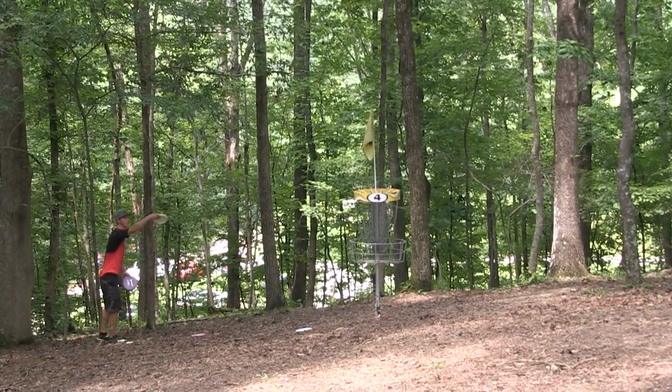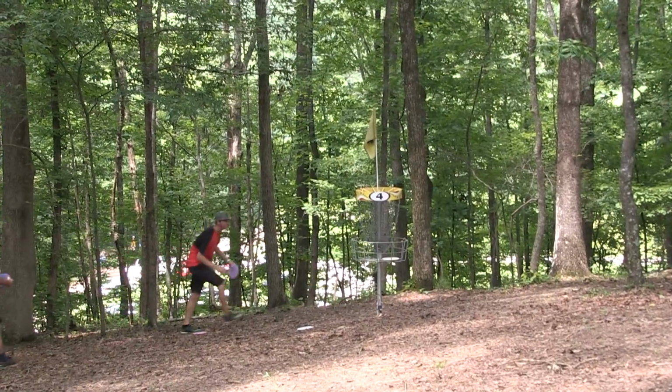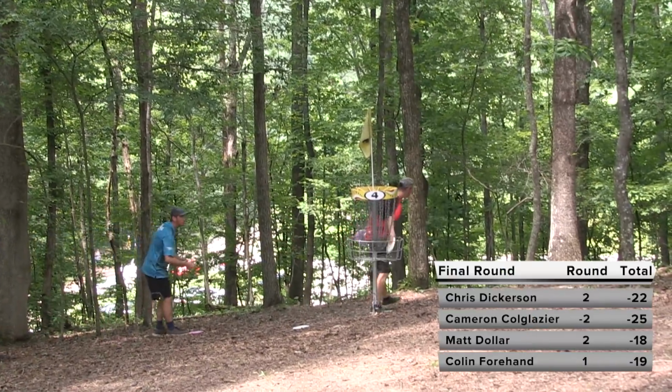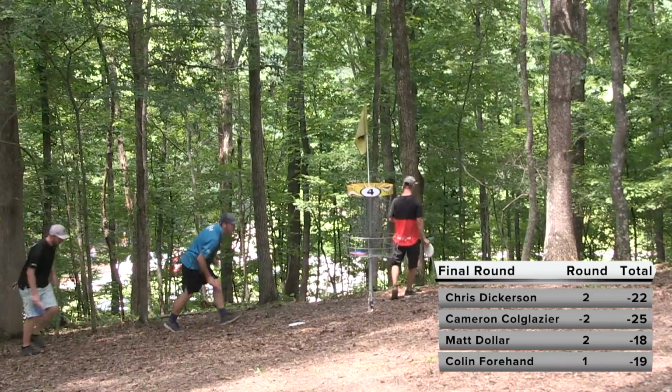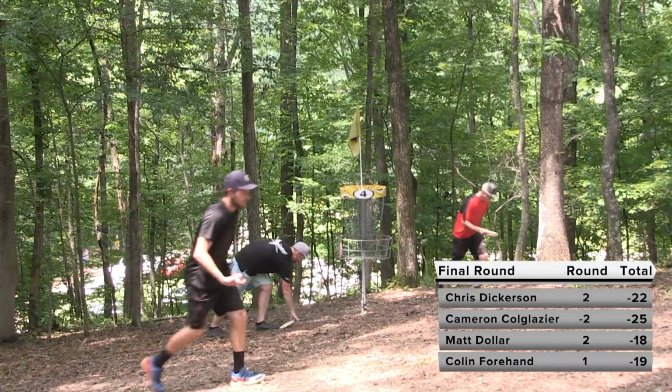This Cam's 2 look? Yeah, I believe it is. Very nice. Must have gotten fortunate enough and caught a late tree. Solid there. So Cam's stretching his lead out to 3 strokes.